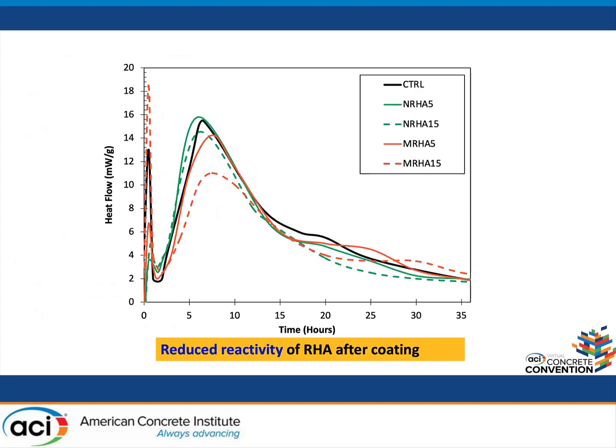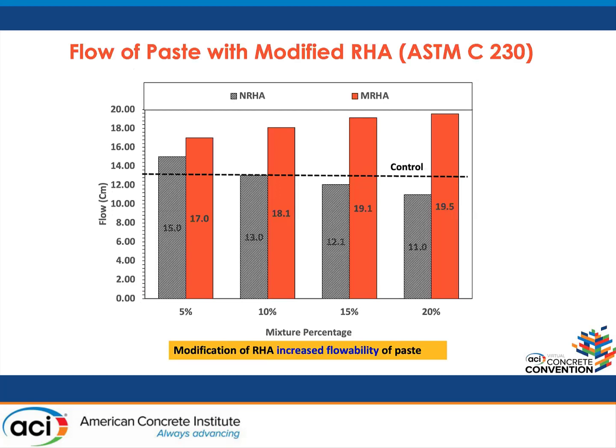So we did a TGA test with the presence of modified rice husk ash and calcium hydroxide powder to check the consumption of rice husk ash, and other tests actually. But a clearer test here is this calorimetry analysis and heat evolution analysis. And as you can see, when we added 15% coated rice husk ash compared to the same amount of uncoated or unmodified, the heat evolution reduced, so we have the reduced reactivity of rice husk ash after coating.